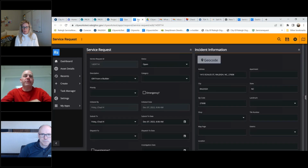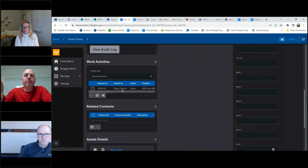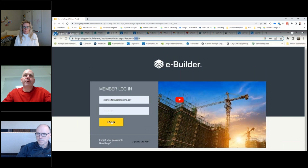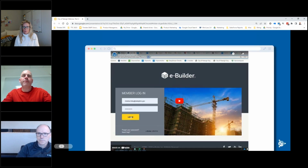So we can keep all those work activities within one project with the budget and tracking the equipment, labor, and material cost. This is a view of it within CityWorks. And like I said, it's just a seamless integration. The users that need to view it in EBuilder can see it in EBuilder. The users that need to see it in CityWorks can see it in CityWorks. And it's worked out quite well.